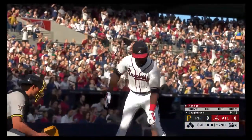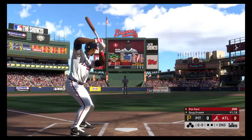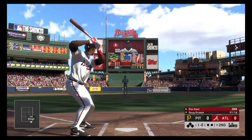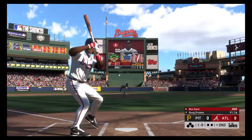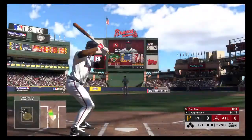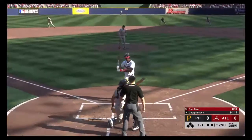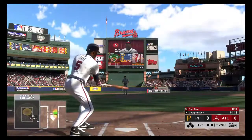Settling in now, Ron Gant, as they'll have 5, 6, and 7 here to start the home half of the second. First delivery to him on the way. Changeup too low, and it's 1-0. Swing and a miss, 1-1. Now here's the pitch. And he checks his swing. Did he go around? Yes, says the first base umpire. Strike 2.